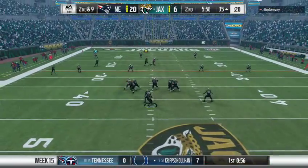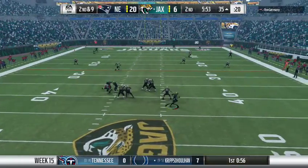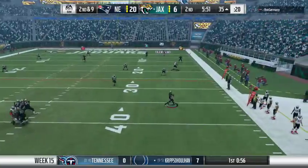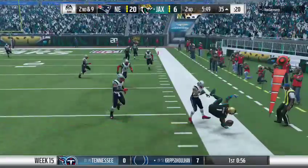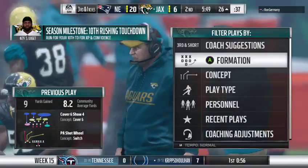Play fake. He'll look to throw. Escaping the pressure right. Oh, he's got some breathing room. It'll be a gain of nine, and they'll be faced with a third and inches.